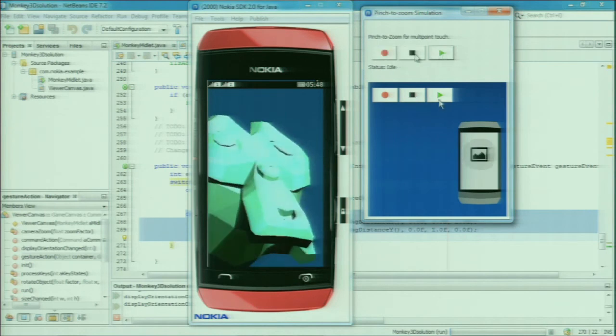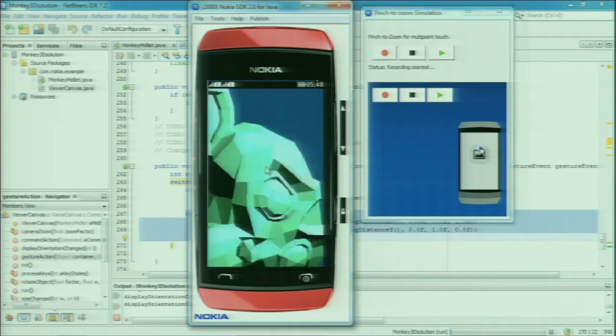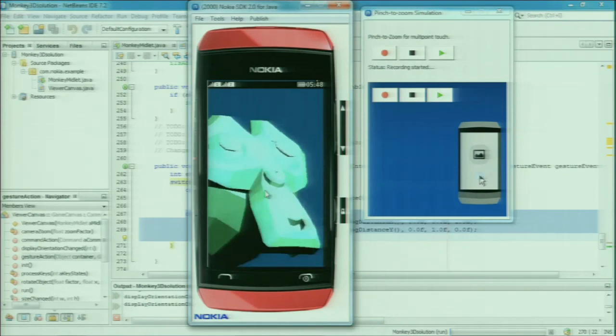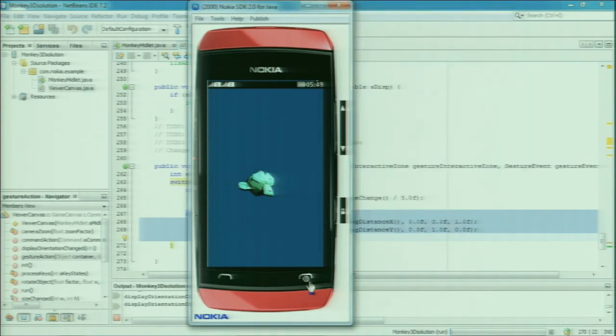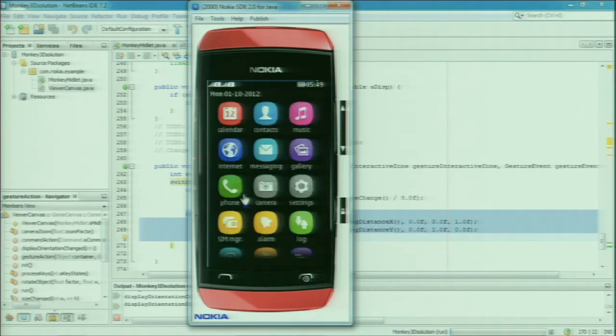And exactly the same way, you can record the backwards. So I'm pinch zooming in a negative, and then I'm executing those gestures at the same time. So this is a gesture recording manager that you can use, and it's pretty decent if you don't have direct access to the device. So this is a gesture recognition manager that you have on the platform.